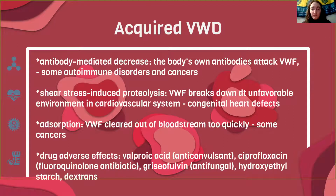So von Willebrand disease can also be acquired. There are several ways that this can happen. One can be the body's own antibodies attack the von Willebrand factor. This is caused by some autoimmune disorders and some cancers. The von Willebrand factor can be broken up in your bloodstream by something called shear stress, and that is due to some congenital heart defects, some implants that could be put in your heart, but that breaks the von Willebrand factor down too quickly.